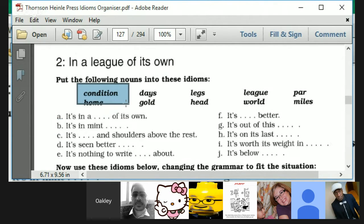Exactly. And clearly, these collectible items, if it's in mint condition, obviously it's worth a lot more money. That's kind of obvious, but it's a connotation, and it means it's perfect. It has more to do with the idea of having no defects rather than being perfect or new. Okay. Very good. Good job figuring that out.